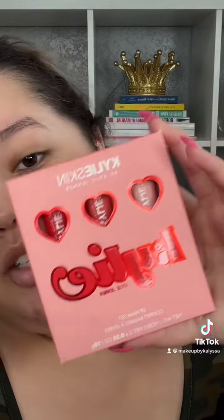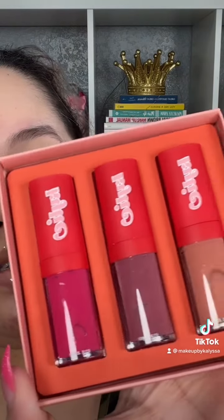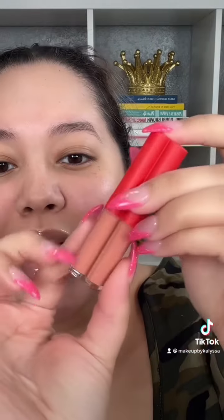Came with the lip balm set trio, strawberry, candy heart, and cherry. I'm gonna try on the cherry because I love anything flavored cherry. Look at that. And I do love her lip balms a lot. They're skinnier than the first time she launched lip balms. Comes with 3 lip glosses. They're shaped like a heart. How cute. Comes with 2 lip kits and 3 blush sticks, cream blushes.